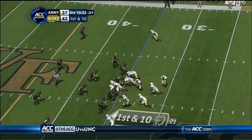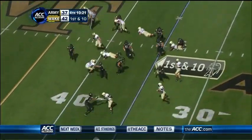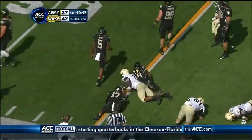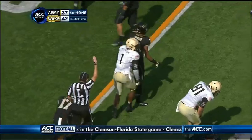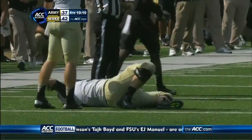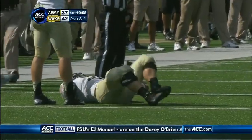First and 10. There's the pitch to Maples on the corner. Maples has some blockers. Gets out to the 45-yard line. Gain of about 9. Kevin Johnson with another stop. And let's go to Mike Hogwood. Got a man down here for Army.